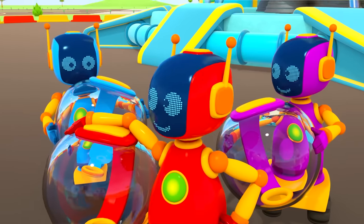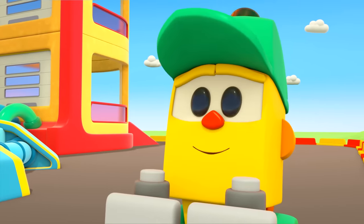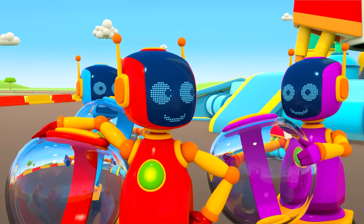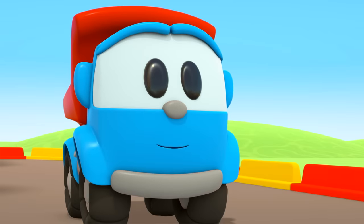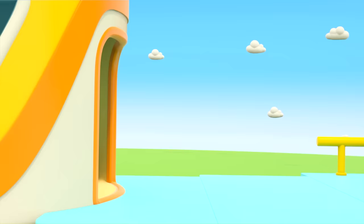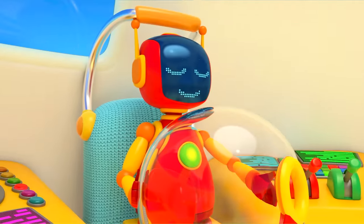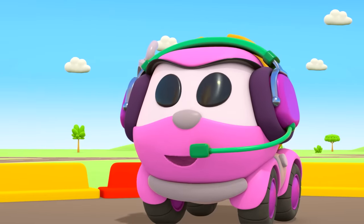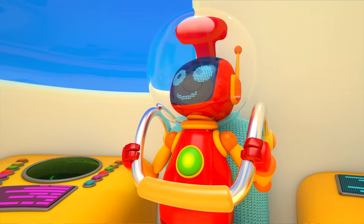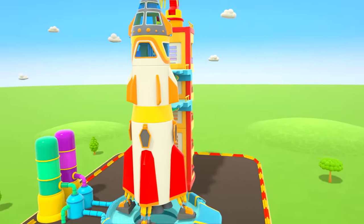The spacesuits? All ready. Hey, stop! Let's take a picture. Say cheese. Now for the launch. The astronaut robots are going into the rocket. Testing, testing. The robots can hear everything. The rocket is ready for takeoff.